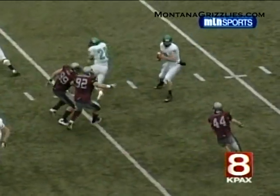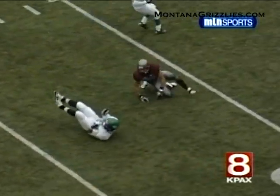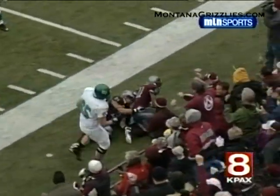Good look right here, yeah. He's at 30, or he's at 2. Yeah, definitely a lateral. Good call. The referee's right on top of it. Did not hesitate at all. That's a great job by the lines judge right there. Excellent job.